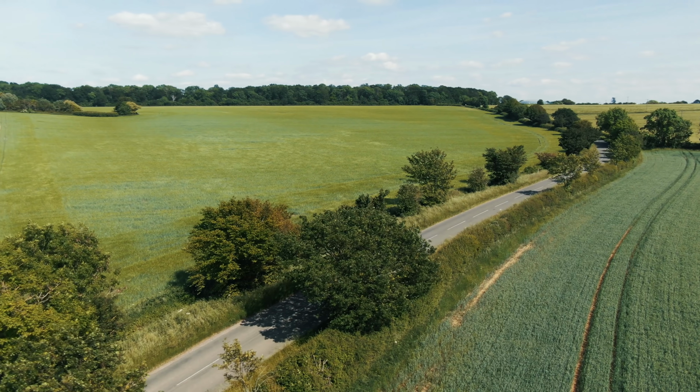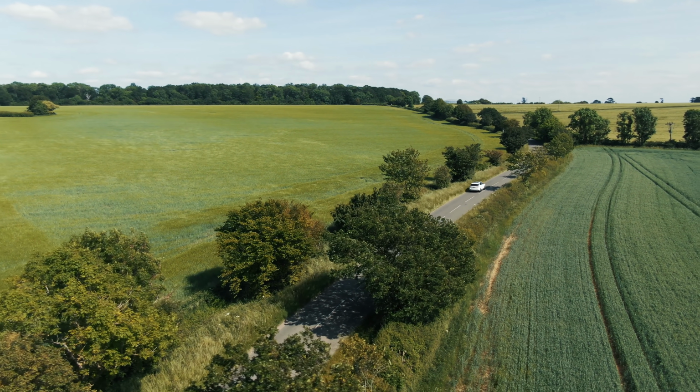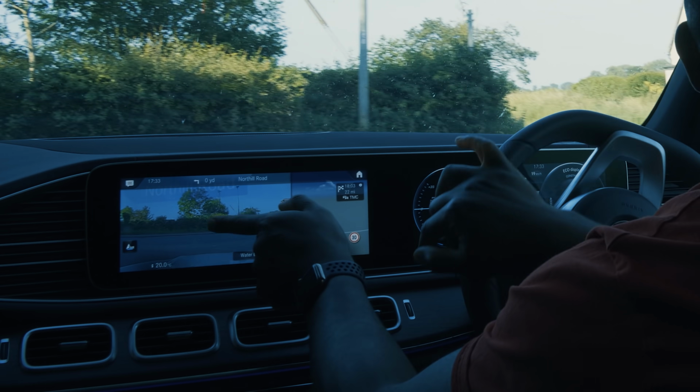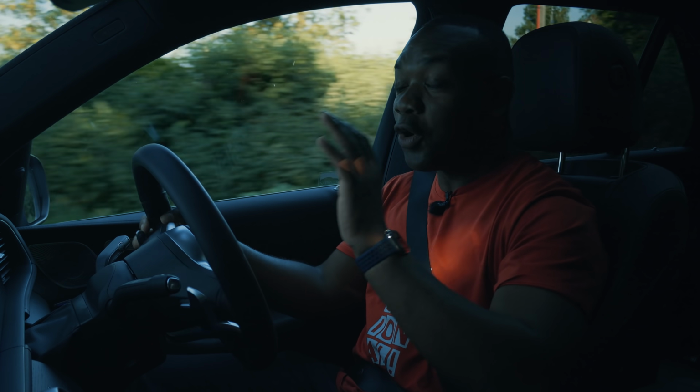Another really cool feature that I like is the sat-nav, which has this augmented reality system. So it uses cameras to scan the road ahead and then overlays virtual graphics that tell you exactly where you need to turn. It's brilliant. It's almost foolproof.